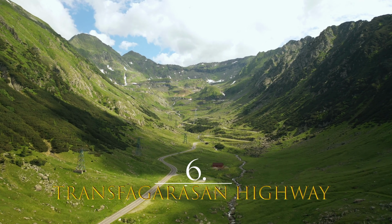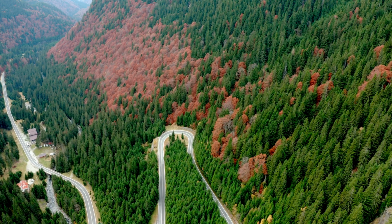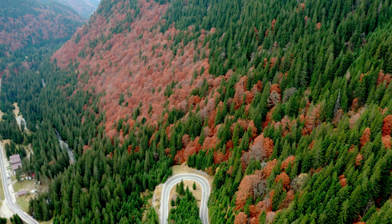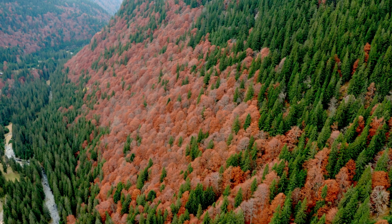Number 6, Transfagarasan Highway. Known as one of the most beautiful roads in the world, the Transfagarasan Highway winds its way through the Carpathian Mountains, offering stunning views of the surrounding landscape.